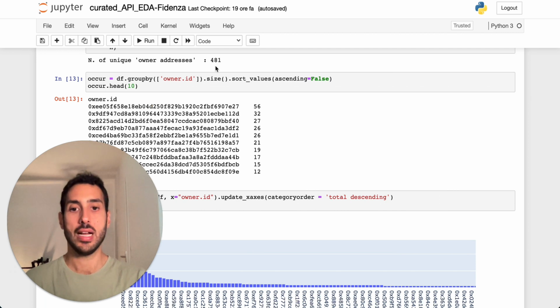We have 481 owners, or addresses to be more precise, and there are only 1,000 pieces in circulation. So already we can see that there are more addresses in proportion that own that specific token. But also, the concentration is much lower in this case. The supply is not that concentrated, because the top owner only owns 5.6% of the overall supply.